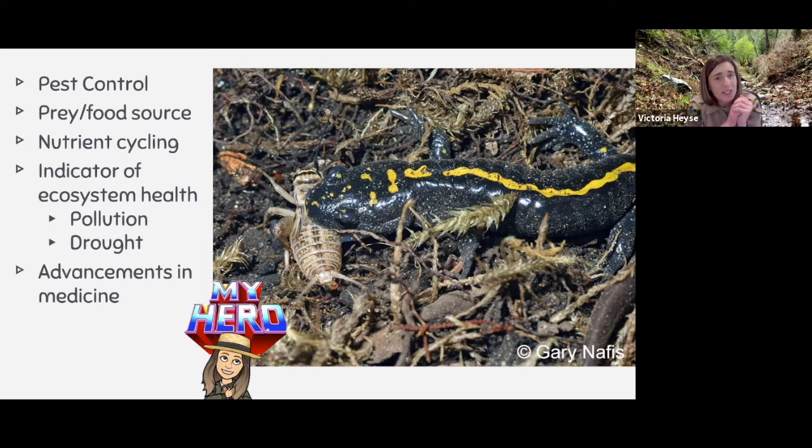They're important for nutrient cycling as well. Based on all the creatures that they eat and then subsequently poop out, they're returning nutrients to the soil. So nitrogen, phosphorus, they're really important for keeping the soils healthy and stable in our ecosystems.